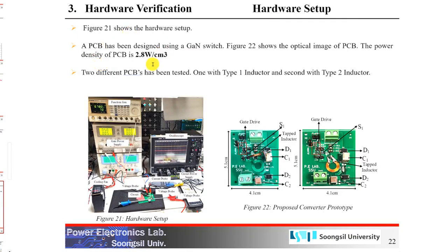I want to mention one thing here: in order to design these high frequency PCBs, it is very important to design the gate drive in a good way. Otherwise we will have oscillations in the circuit, which will cause wrong switching. So in order to design the gate drive properly, we need to design a Kelvin source, so that the gate loop will not be affected by the power loop of the converter.